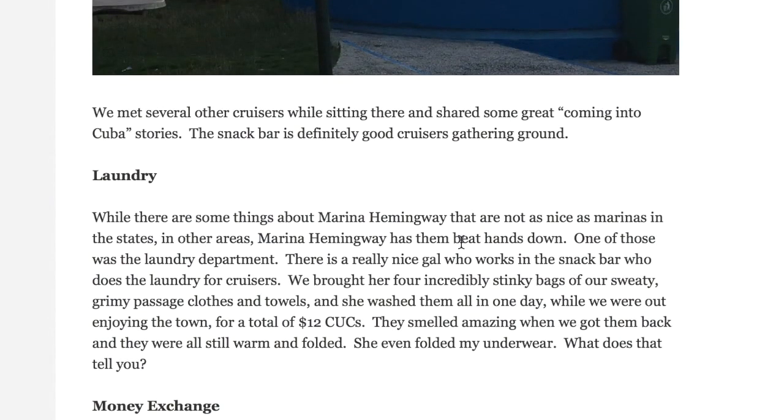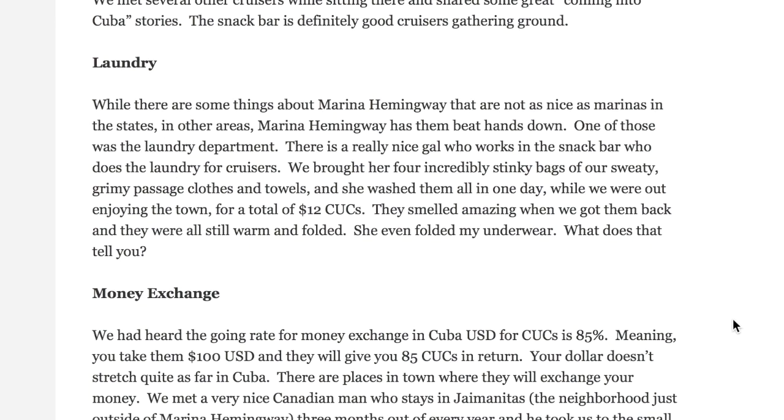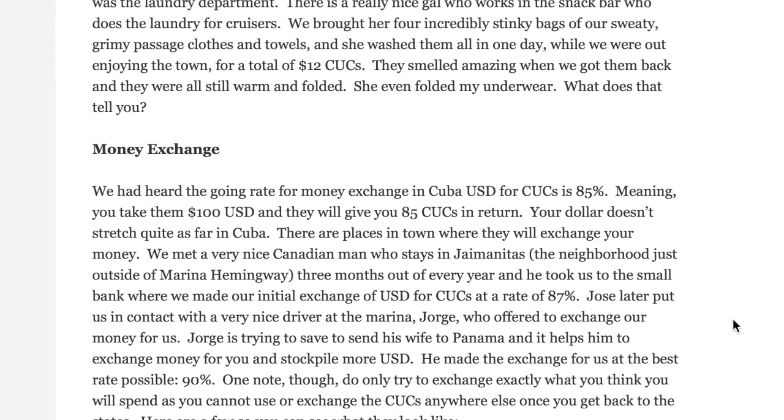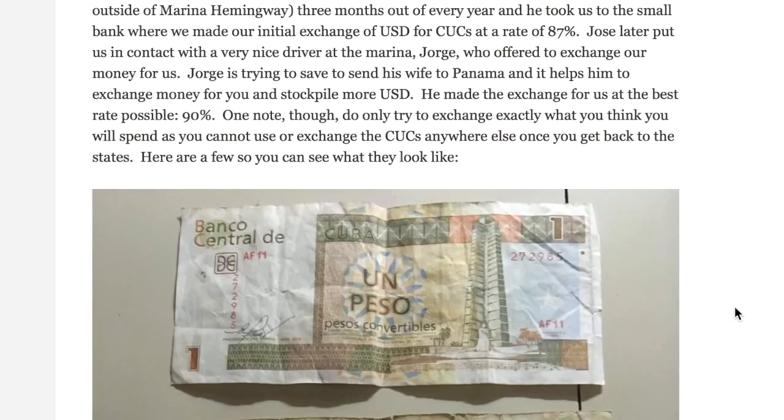Jose is talking about here is the money exchange rate, which is typically 85%. But we went through a friend of his and were able to exchange ours for 90%. Jose was awesome in offering tons of great tips like this.